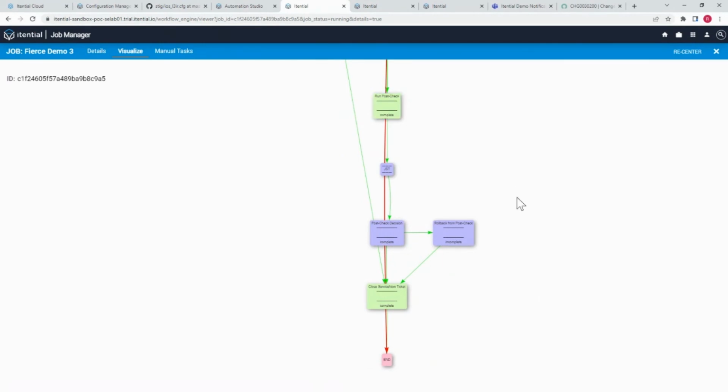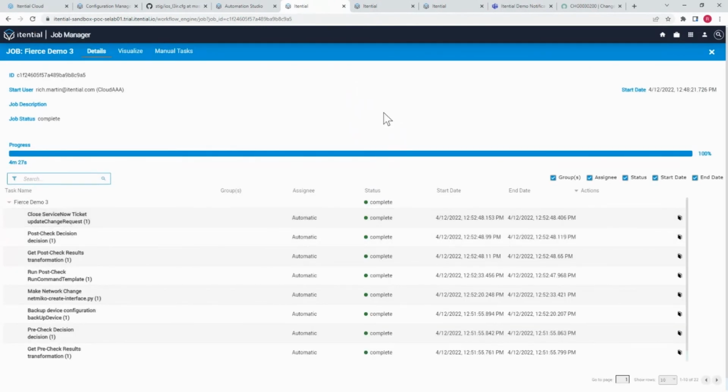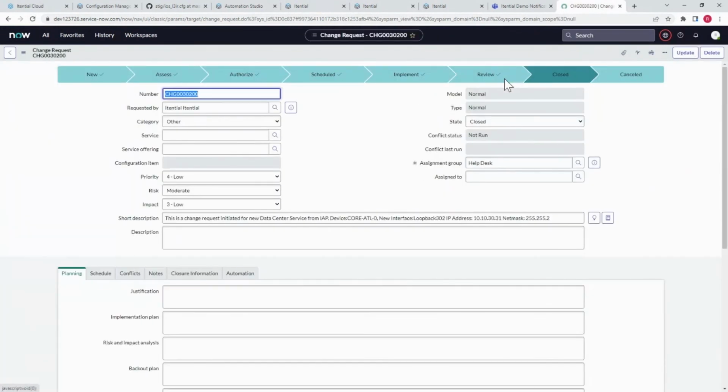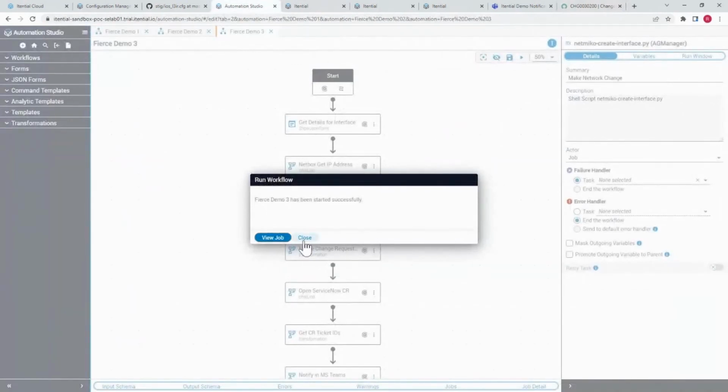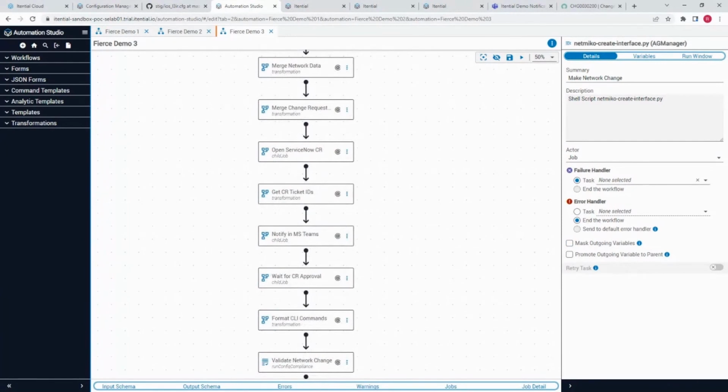Different organizations and agencies implement these things based off of what their process is. But the whole point of this was to illustrate that this can be done in a flexible way based off of what your needs are. And so that's been done. Let's go back to the ServiceNow request. You can see that we got to the implementation stage, and our automation actually moved this forward because it did the pre-check, the post-check. That's part of a review process in this case. And then it went ahead and closed the ticket out. And so really that's the journey, and that's the end of the demo. So let me transition back.